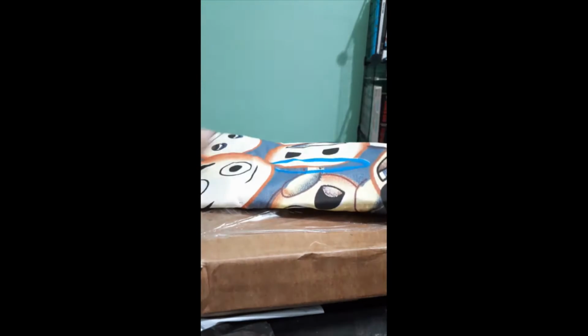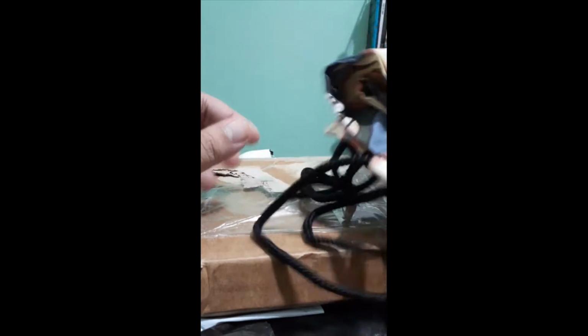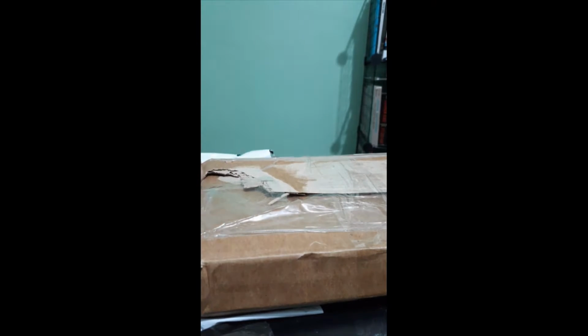Freebies are always nice. Sometimes a bookmark, sometimes a drawstring bag. I think it's a drawstring bag, I'm not sure, but it's a bag. I'll use it. I'll open the book.